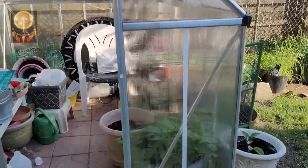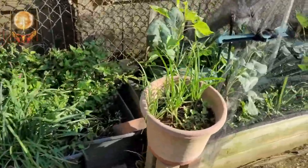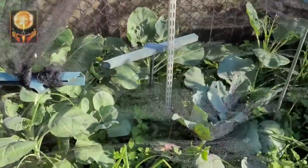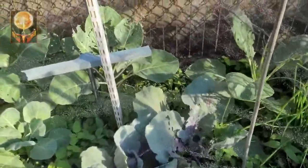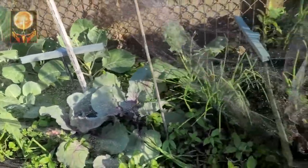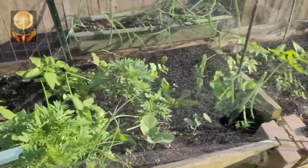That's the greenhouse. And over here we have cabbage, Brussels sprouts, got that sunflower in the back. Had a bit of an aphid problem over here also. More cabbage and Brussels sprouts.